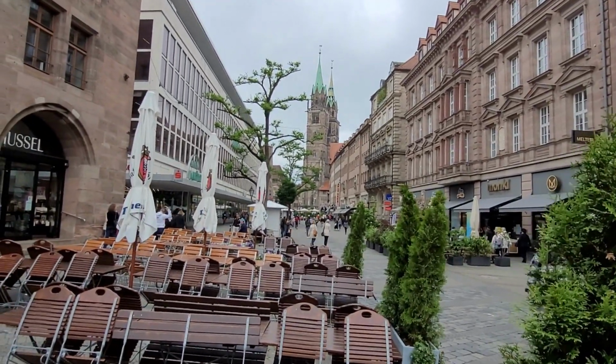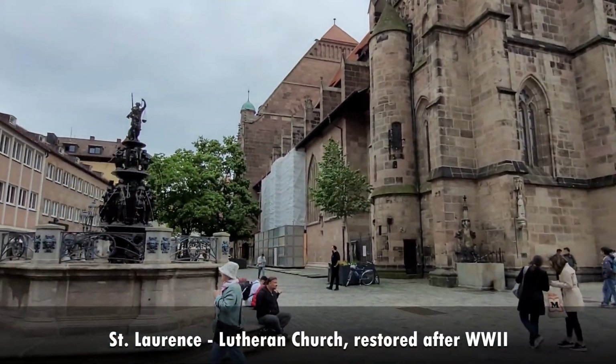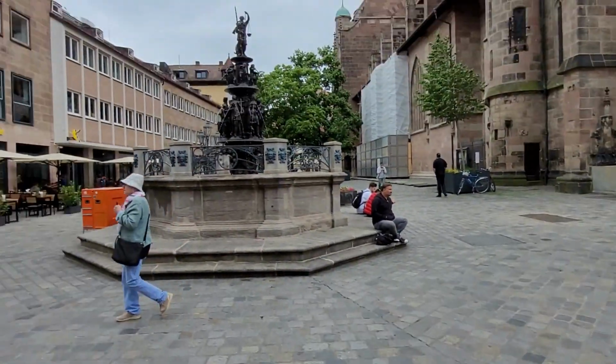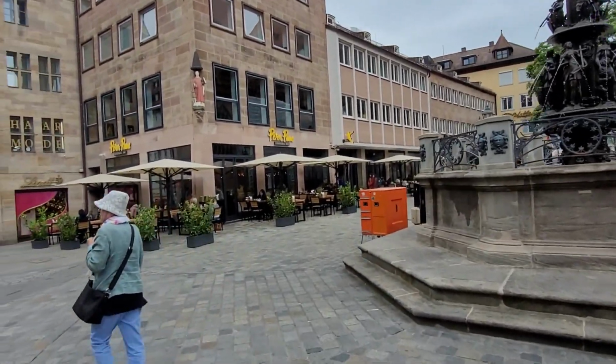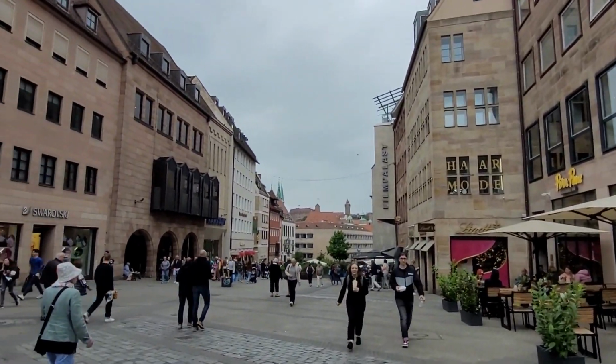Now, this is just lovely. Something about Europe and just having really nice churches and these cobblestone squares. It's absolutely lovely. I think it's fantastic. I love it. That looks cool too.